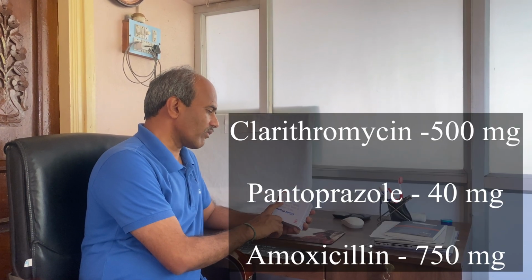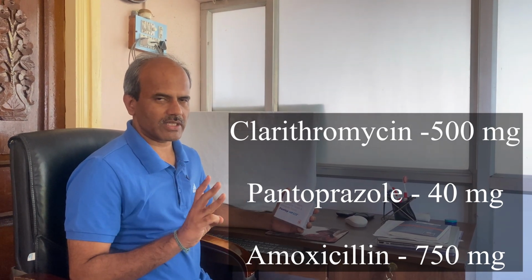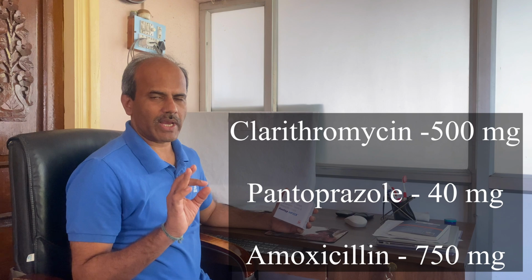This is the Pantop HP Kit, which is the combi pack of clarithromycin, pantoprazole, and amoxicillin. It has three medicines. One is the PPI, that is pantoprazole, to reduce the acidity in the stomach. Clarithromycin is a bacteriostatic which can stop the bacterial growth, that is H. pylori, Helicobacter pylori growth, and the amoxicillin is a bactericidal, which kills the H. pylori.